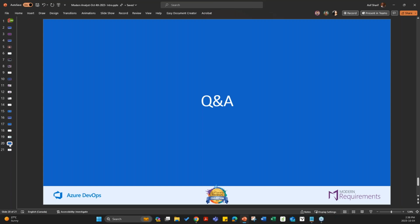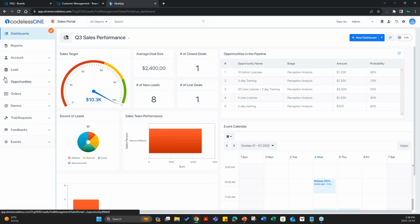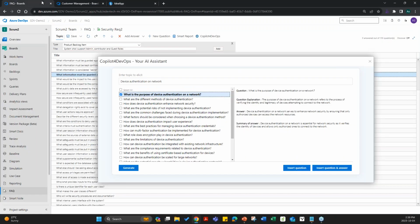Shan? Yes, of course. So we have a few questions, and the first one is very, I think, accurate, and that people are probably curious. The question is, where is it sourcing these requirements from? The internet? So it's asking, how are we getting these requirements? Asif, do you want to handle that question?